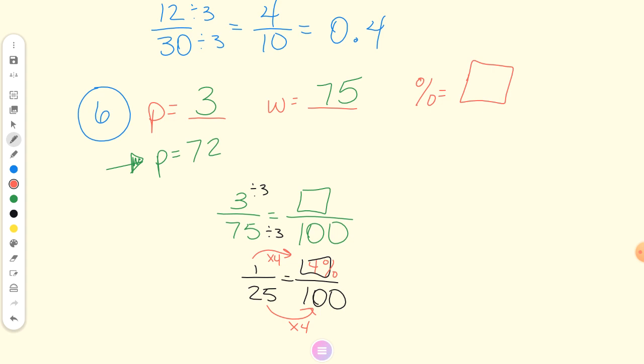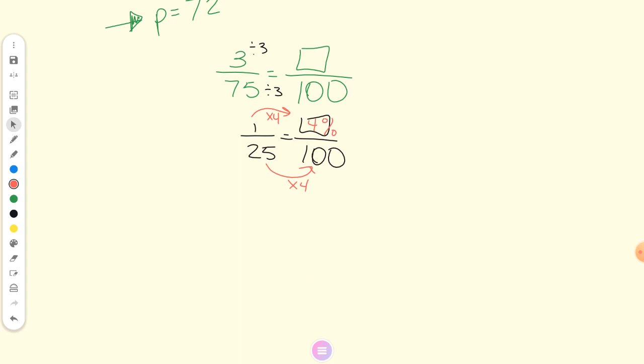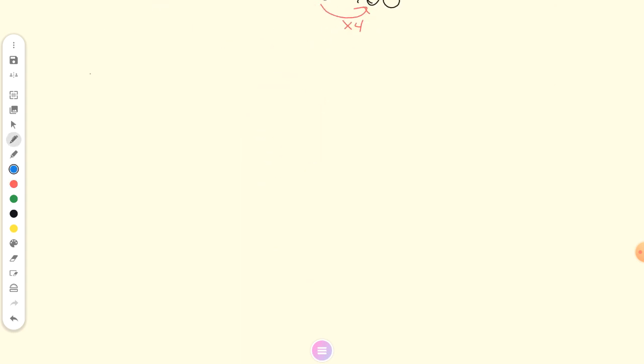Next one I want to talk about is number 8, and it's similar to number 6. But I had some people just miss one and not the other. Number 8 says, the students in Maria's grade voted to select a guest speaker. 14 students voted for a famous athlete. The other 26 students in her grade voted for a famous actor. What percentage of the students voted for an athlete?